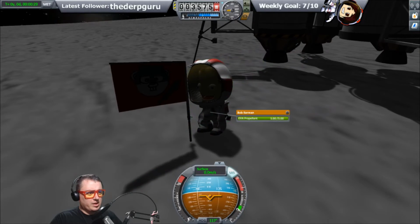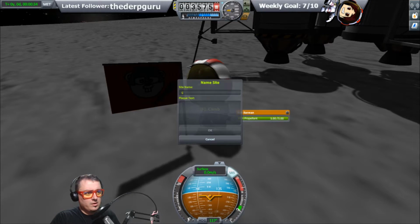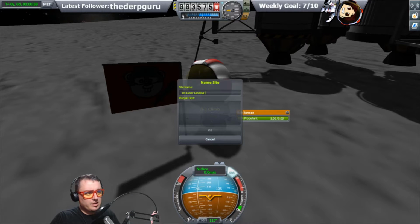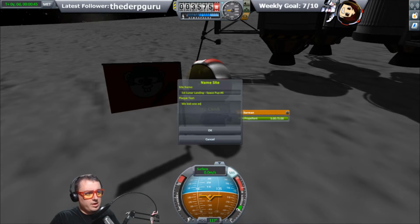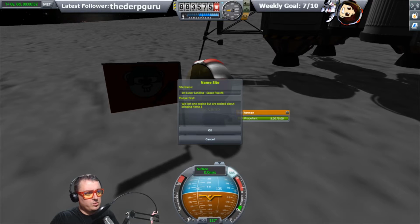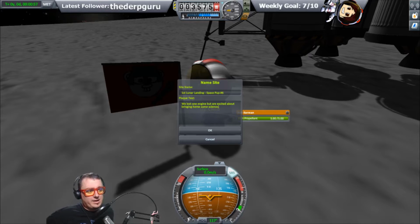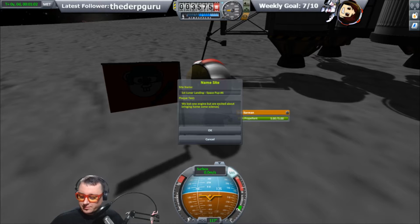The Gopher Craft flag. Site name: First lunar landing. Space Pup number 6. We lost one engine, but are excited about bringing home some science. Anything else you guys think we should add to this plaque that's going to be here for all time on the moon?